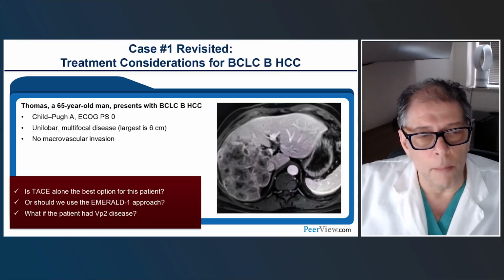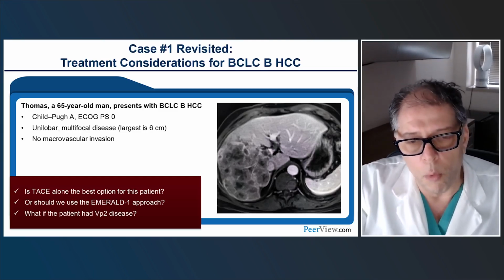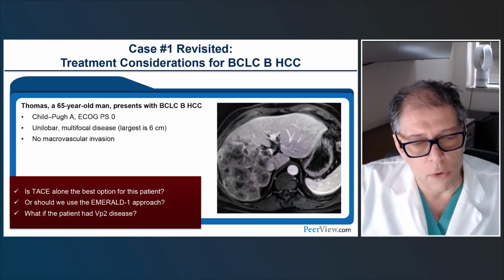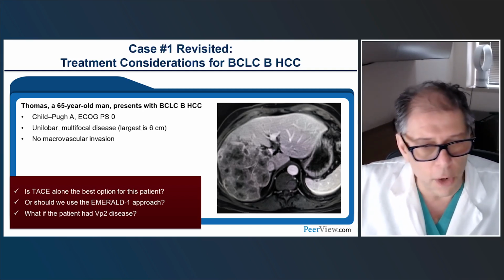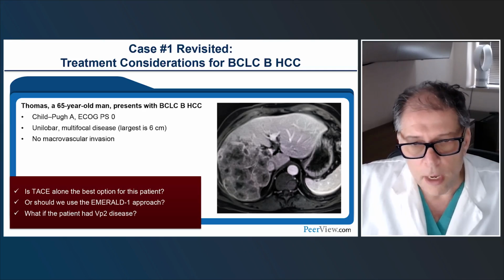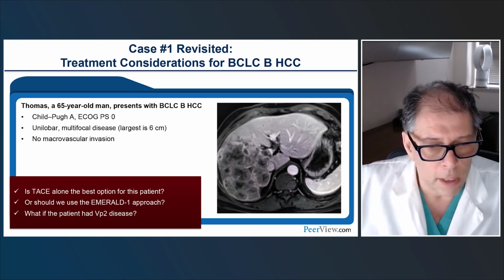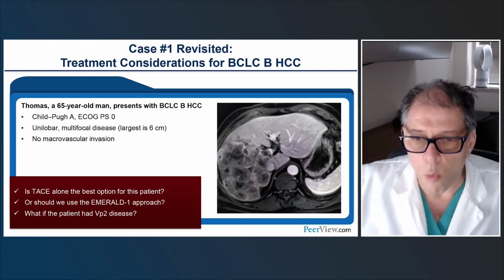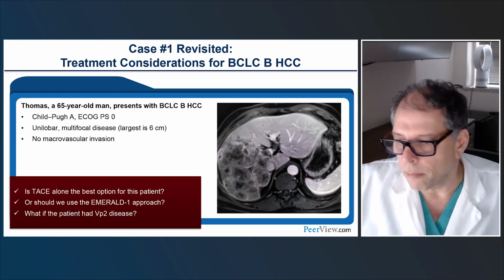Now, I'd like to bring in Mark here and really talk about this case now that we've set the stage for what exists and where we are with the current landscape. Mark, if I could have you give me your thoughts on this patient. If you saw him at Hopkins, good liver function, good performance status, a textbook BCLC-B, maybe more burden than we're comfortable with. But do you think TACE alone is the best option for this patient? Do you think the EMERALD-1 is something that you've incorporated already? And the last thing would be, what if you had a little bit of vascular invasion? Would that change your thinking?